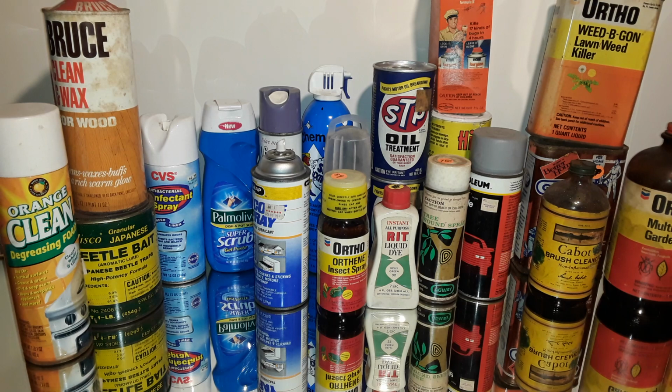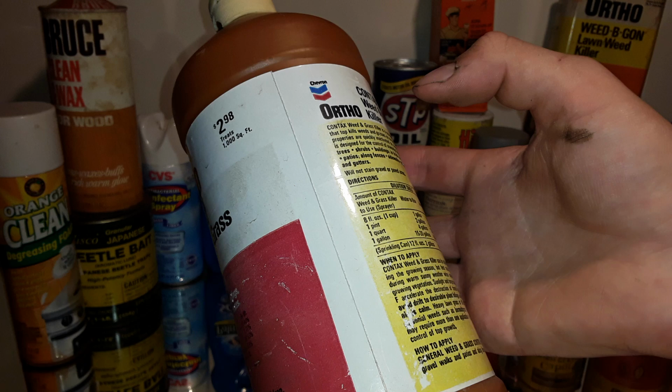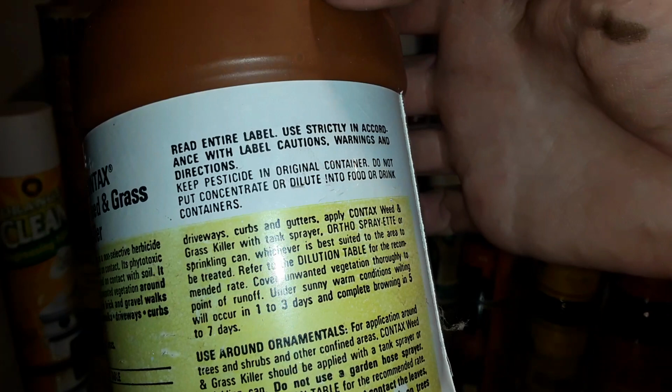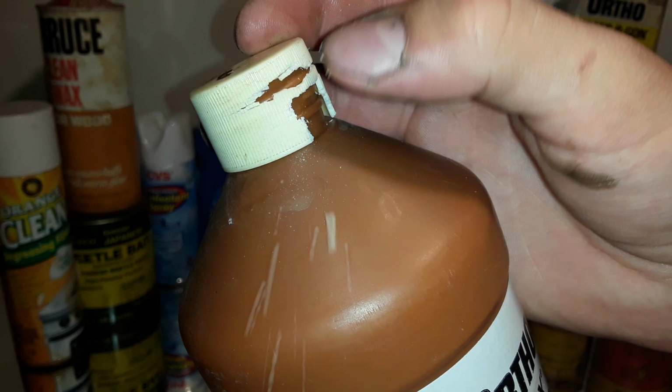This container here, it's all faded and it looks old, but it's really not because you see it has that cheap plastic label. I'll show it anyways. See how deteriorated it is from its age. Look at that. It's so old, it just crumbles.